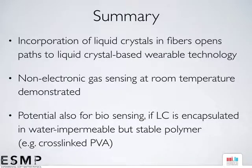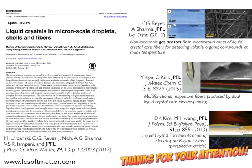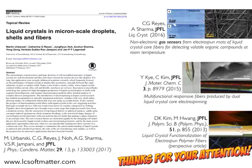So let me summarize by saying that we can incorporate liquid crystals into fibers, and that opens many interesting possibilities for wearable technology, color-changing clothes, wearable sensors, and so on. And we have demonstrated gas sensing without any electronics working at room temperature. I didn't go into it, but there is also potential for biosensing using these fibers. I'll end with an overview of some papers that we've published on the topic. If you're interested, you can find these, and I think they're all open access. If you have any questions, I'd be more than happy to answer them.